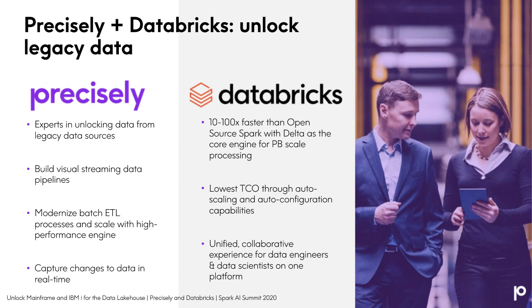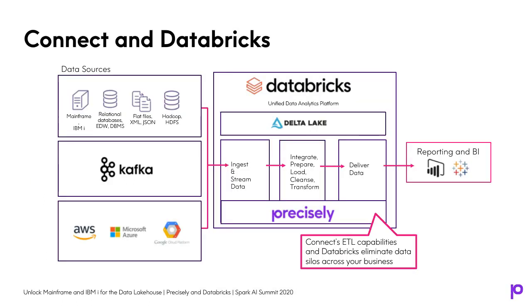Now, Databricks is a fantastic partner because with their unified data analytics platform, Databricks offers 10 to 100 times faster core engine processing on petabyte scale data compared to open source Spark. Databricks has the lowest TCO through its auto-scaling and auto-configuration capabilities, which stands in contrast to some of the other platforms that are on the market today for machine learning and advanced analytics. And Databricks brings to the table this unified collaborative experience for both data engineers and data scientists all on a single platform. So when you couple what Precisely brings to the table with our high-performance connectivity and data transformation capabilities, and what Databricks brings to the table with this scalable platform that we can deploy our workloads on in a scale-out fashion, you can begin to see why delivering this data inside of these tight SLAs in a future-proof way becomes so compelling.